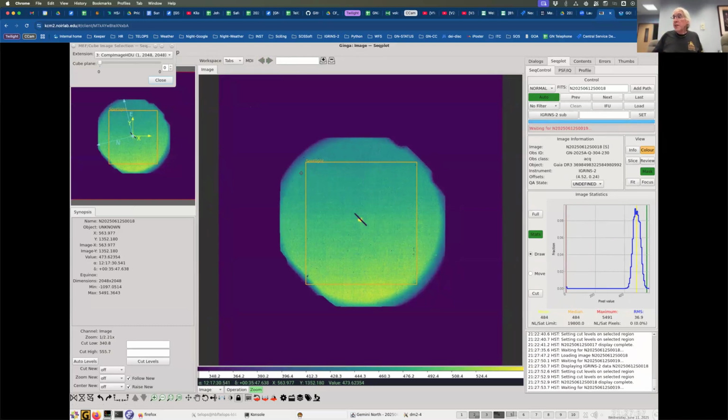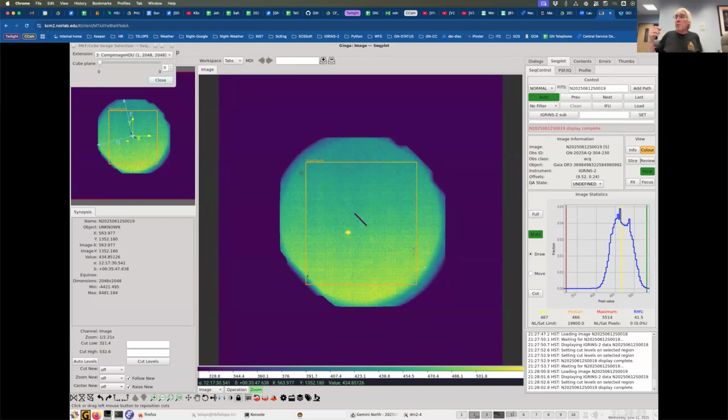So Zach is taking an SVC image, a slit viewer camera image, to make sure that things are lined up correctly to start with. We saw that the star was centered on the slit. Everything was correct. We move off the slit. We're going to end up moving the star back onto it, and then start collecting data.